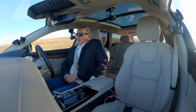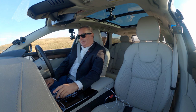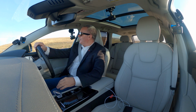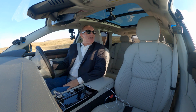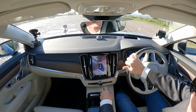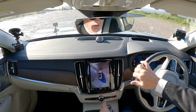So the specification is tremendous. This vehicle costs something like £68,000 on the road. It's got everything. As I say, all the stuff on this car, especially the Bowers & Wilkins speakers, I think I'd probably order if I had the money and if I had the choice. You see there the reversing camera. Oh, that's one thing I wouldn't order, and I'll show you why.